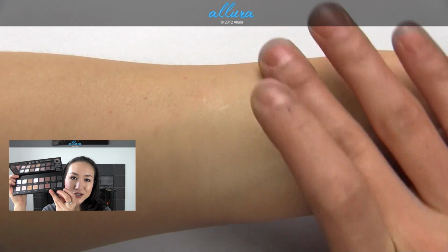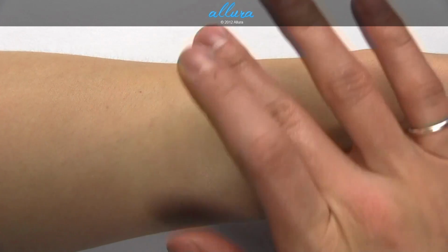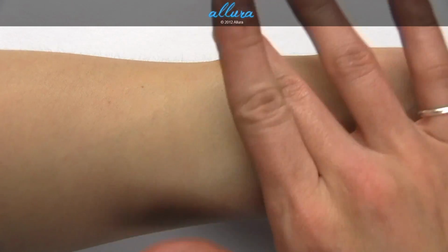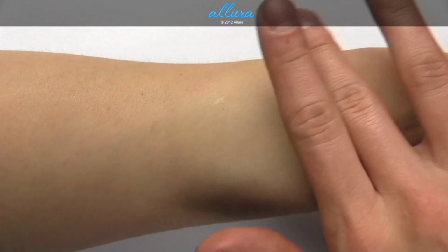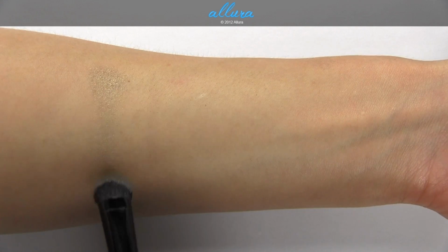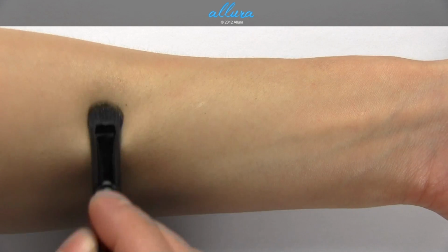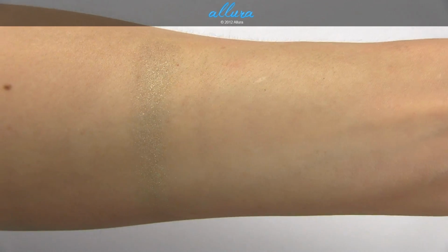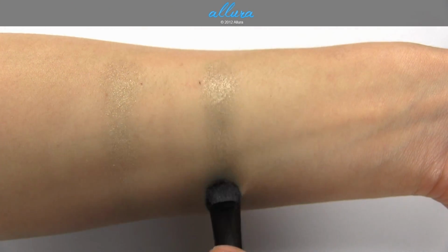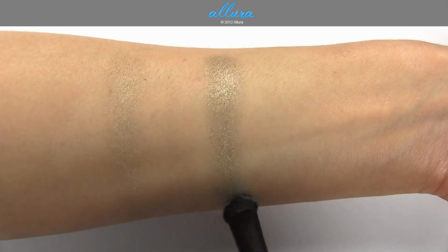So I'm going to swatch on this side of my arm, and then I'll swatch a shadow over the primer and then over bare skin to see if it makes a big difference in terms of the vibrancy of the shadow, and then I'll make sure in the review to let you know how long wearing it is and how much it helps shadows to not crease. So here is that kind of weakly pigmented olive shade that we saw from Metropolitan Nights over bare skin. That's what one layer looks like. And then over the primer, definitely a deeper color, more opaque, much stronger showing of color.